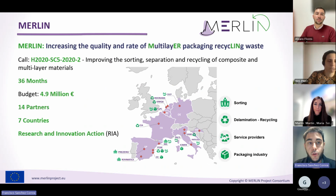So the name of the project is Merlin, increasing the quality and rate of multi-layer packaging recycling waste. The goal was presented in 2020. I think that the project started in 2021. The goal of the project was improving the sorting, separation, and recycling of composite and multi-layer material. The project is expected to have 36 months of duration. The budget was 4.9 million euros. They are working in different tasks in this project, 14 partners from 7 countries, and it's a research and innovation action.